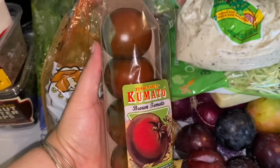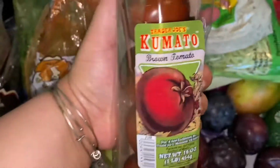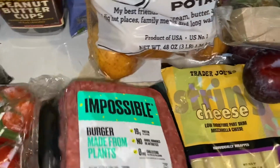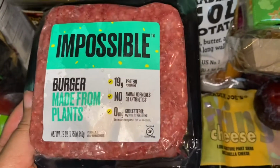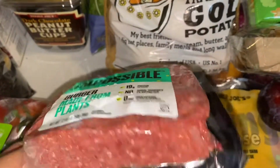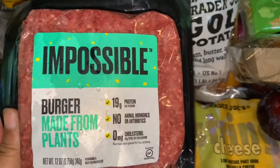These are the best tomatoes of life. Can't wait to have these on that brioche bread with some cheese and make a nice little grilled cheese sandwich. And then Trader Joe's sells Impossible plant-based meat now. I don't wanna call it meat because it's not meat, but a plant-based burger substitute.